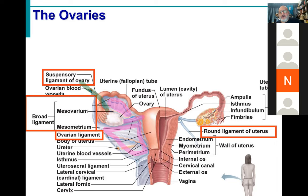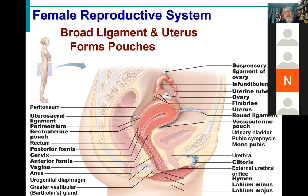And notice this is a posterior view, because on the anterior side, the round ligament extends out from the uterus to anchor the uterus to the anterior part of the abdominal pelvic cavity. Again, the mesovarium and mesometrium collectively form this big extension of the peritoneum of the abdominal pelvic cavity that divides it into an anterior and posterior pouch that we can see on the next picture. Notice with those ligaments with the uterus, we have these two inferior separate compartments of the abdominal pelvic cavity. Posteriorly, it is the rectouterine pouch, and anteriorly, it is the vesicouterine pouch.